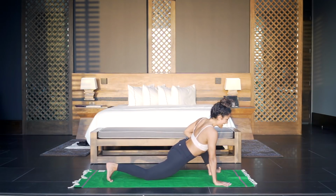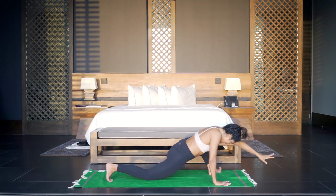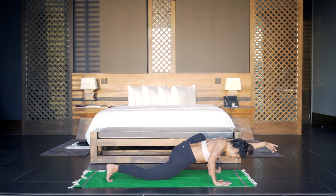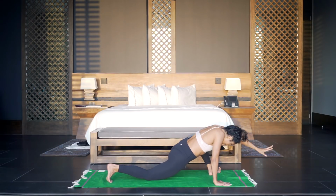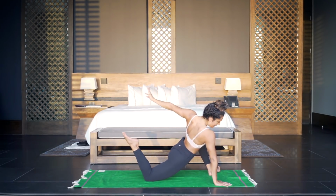How are we feeling? Okay, so left arm, reach it forward. And then open it out. Inhale forward. Exhale, open it out. Inhale, forward. Exhale, open it up. From here, back leg bends.